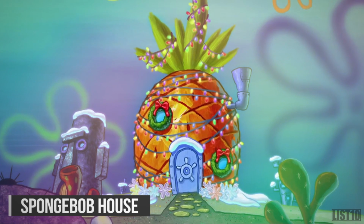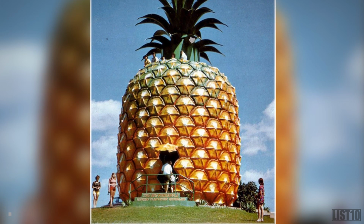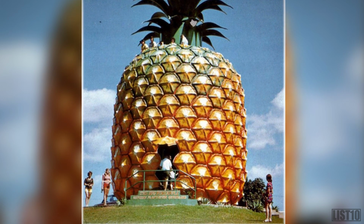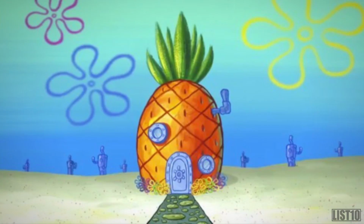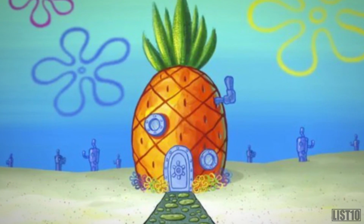So now that you see it, you can tell this is neither an actual pineapple, nor is it at the bottom of the ocean, since the homeowners would likely drown. Located in Australia, this giant structure is one of many big things that can be seen covering the countryside.